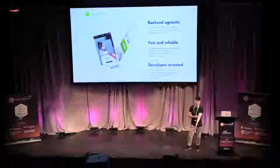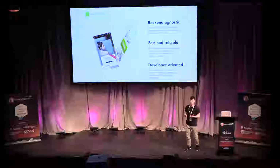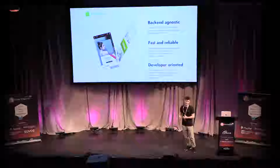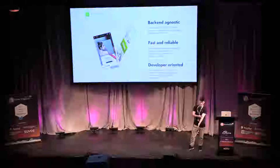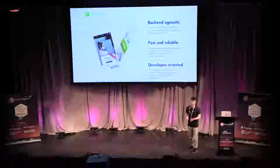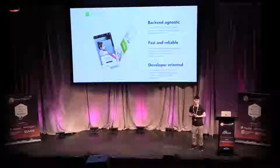And the second thing is we want it to be fast and reliable, which means not only the customers visiting the shop can rely on this, but also the customers that are using it, so the companies. How we managed it? It's very fast on front end. It's extremely fast on front end. It even works offline because we are using PWA technology, which most of you probably know.